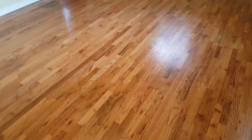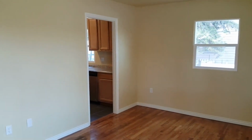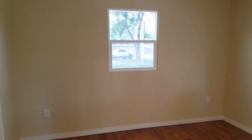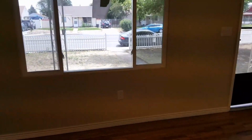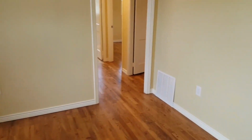All right, so the house had hardwood floors. We refinished them. They turned out really nice. This property actually had this weird cardboard, plywood, drywall imitation stuff, so we ended up drywalling almost the whole house. New windows in the whole house, new electrical, updated plumbing, new doors, new paint everywhere. It's a 3-bedroom, 1 bath.